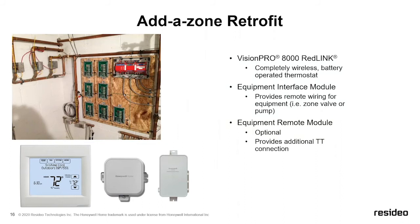to open that motor anyways, you can put the thermostat on a wall, put the equipment interface module by the zone valve. So what will happen is when the thermostat calls for heat, you now have essentially the back of the thermostat right where the zone valve is. And then you can use what we call an equipment remote module to put down by the boiler to tell it to come on. So it's got a set of contacts that'll close.